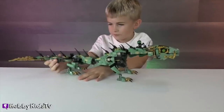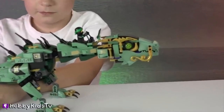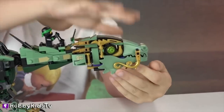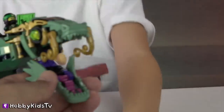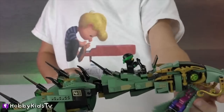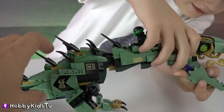Whoa, is this Lloyd's dragon? Yes. That is so cool. Does his mouth open? Please tell me his mouth opens. That thing is too cool. Whoa, does he have a tongue? Yeah, he does. Oh man, he has a tongue. That makes it super cool. Oh, you just broke his jaw. That is not integrity anymore.